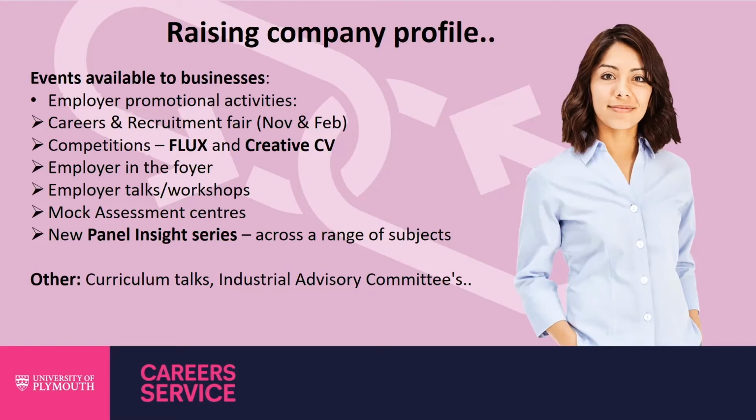We also have, through the placements piece that we run, in the second year, my colleagues run different sessions with students all about placements, and we always look for different employers to come in and talk about their business and the opportunity that they might have. That's a very good way of getting in front of a lecture theatre of students. We run mock assessment centres. We've got a new panel insight series, which is really picking up momentum.